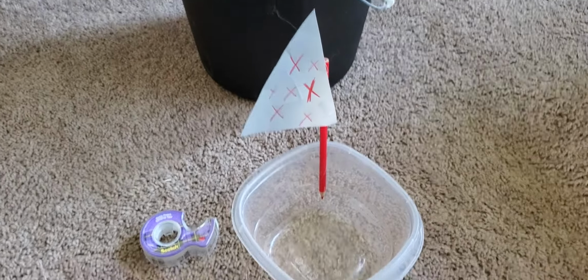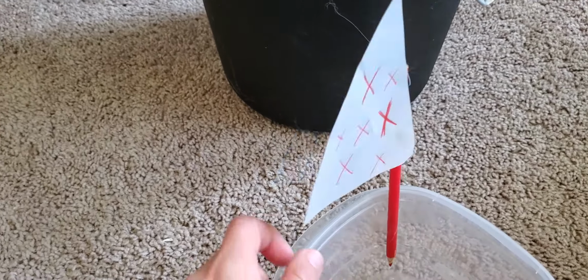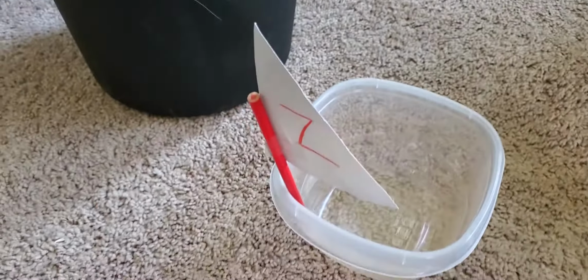I used the tape, and I taped it to the inside of my bowl and on my pencil. I did write some letter X's on my sail for my boat, and then I wrote on the other side, I wrote a big letter Z, because that was the last letter in the story. I thought that was funny, how they were falling asleep and couldn't find the Z.